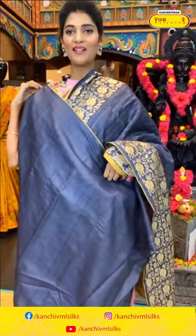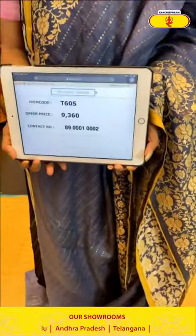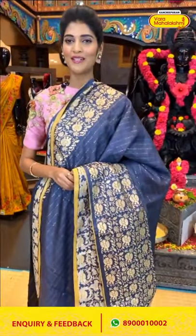To buy this sari, take a screenshot along with the item code. T605, weaver's price is 9,360 rupees. Now let's take a closer look at the previous sari.